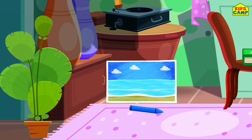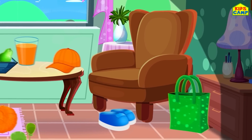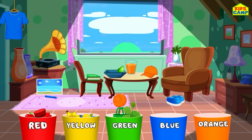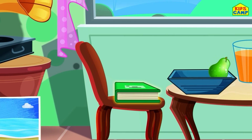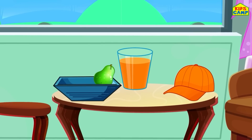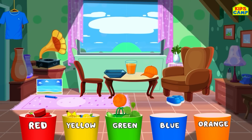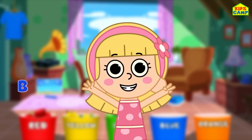Aha! I see it! The plant! Into the bucket it goes! What else is green? That's right, the green bag. Anything else? I see it too, the green book. Woohoo! What else? The pear. That's green too. Into the green bucket. Yay! Let's move on to the next color.